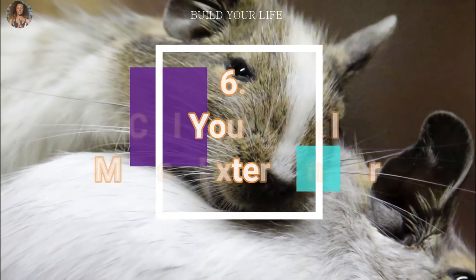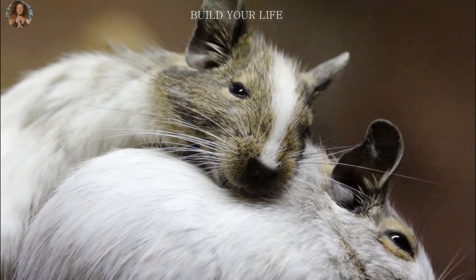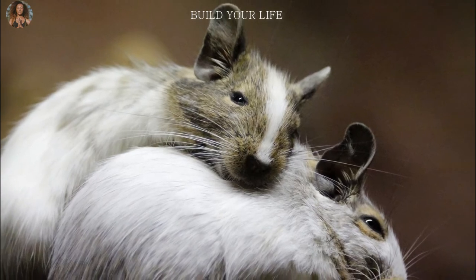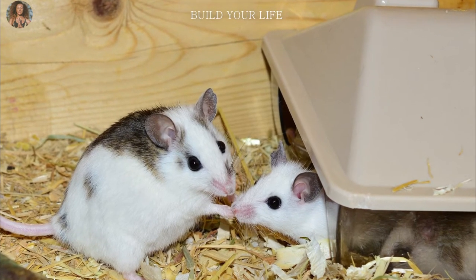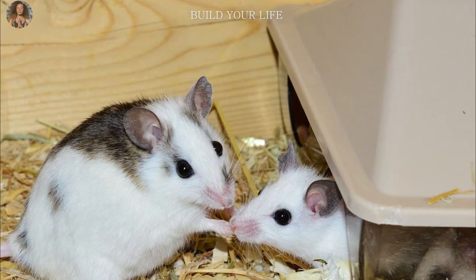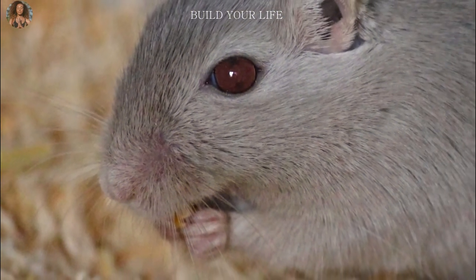6. Call your local mouse exterminator. When do you know it's time to hire an exterminator? If you have been trying to solve it yourself for more than a few weeks, your best solution is to hire a pest control expert. Most people will try to catch the mice first, which is common. But if you have been trying a while and have not been successful, keep in mind that mice breed very quickly and can have up to 5 to 10 litters a year. It doesn't cost too much and might even save you money in the long run.